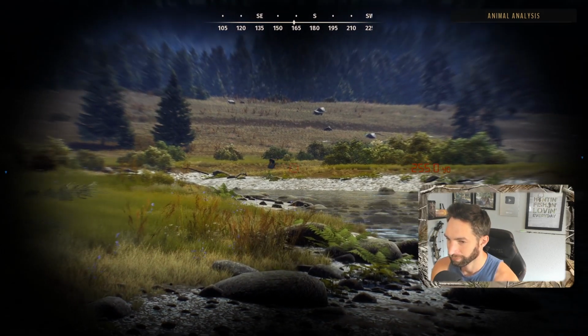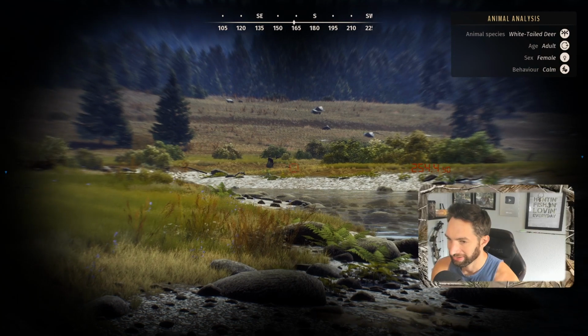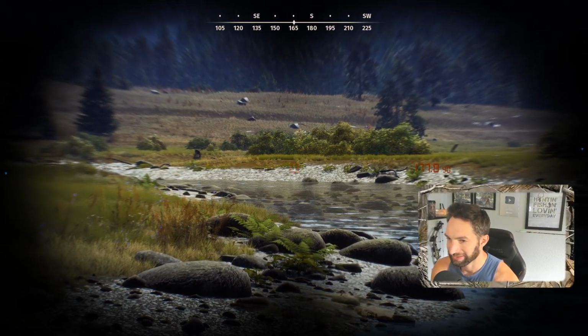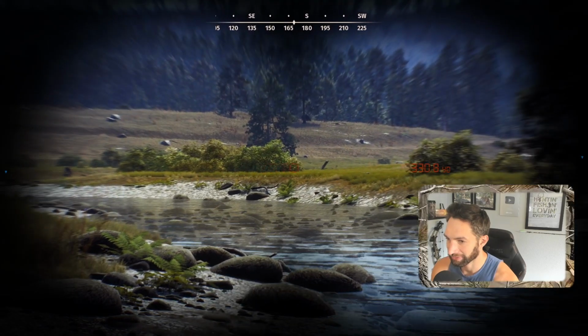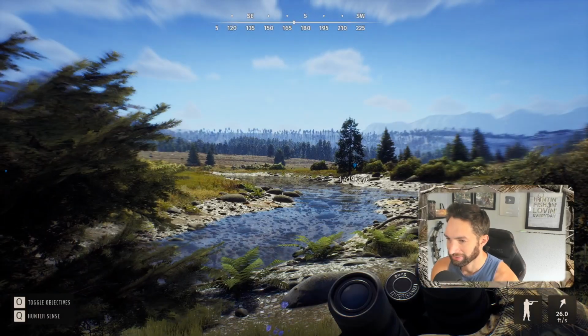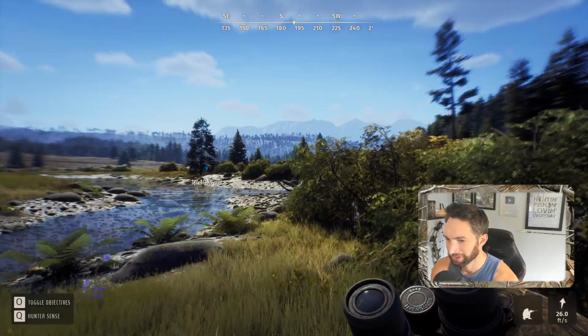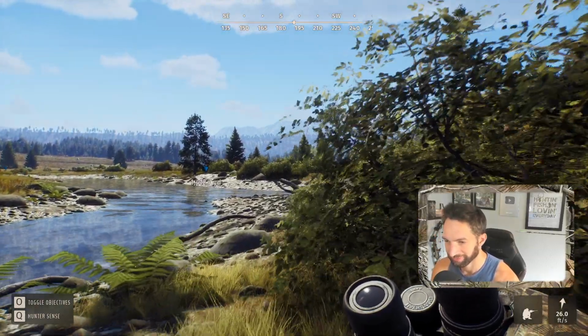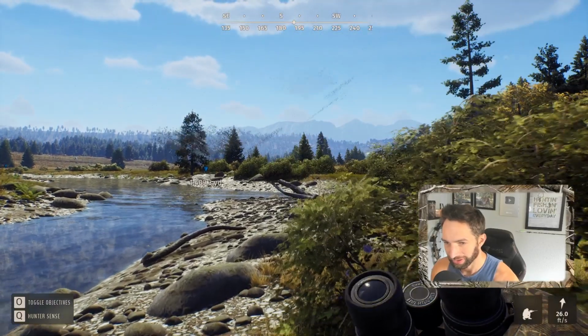So there's the doe. But you see where this deer is? That's right where that buck was, and it kept going this way. Now, if I had to guess, I would say he's gonna feed out this way and then come out over here. So if we work our way down this river here, we should be able to kind of cut him off. And I think it just might work out.